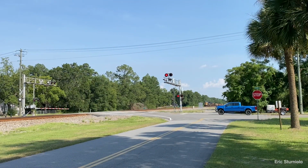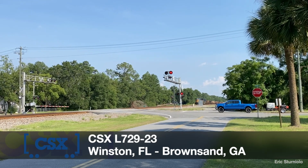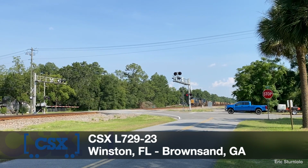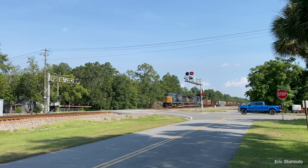The next train snuck up on me with the crossing at Martin Street activating for train L729. Rock empties out of Winston, Florida, heading for Brown Sand, Georgia, off of the Fitzgerald subdivision.